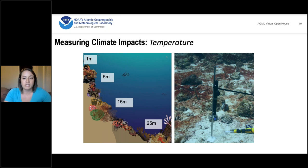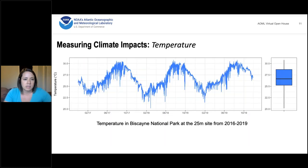And then after this 3-year deployment, we collect the instruments, put new ones out, and we download the data that looks like this. This is an example of data downloaded from an STR locally here in Miami and Biscayne National Park. What's really cool is we get to see some expected seasonal fluctuations between winter and summer, but we also get to see anomalies such as tropical storms and hurricanes that cause these abnormal temperature fluctuations.